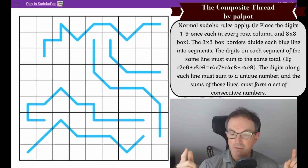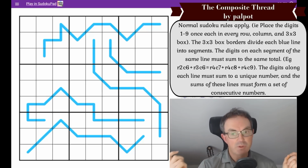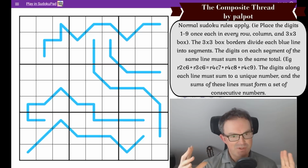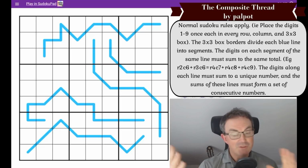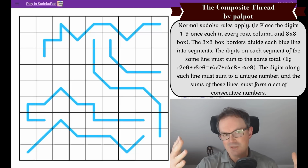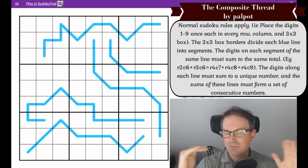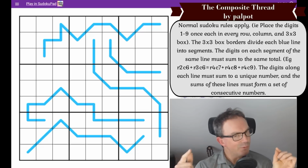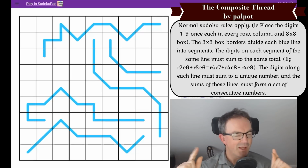And it occurred to me after I did today's puzzle, which was called The Composite Thread by Palpot, that there are some very human principles that can be extracted from the instructions to this puzzle if you just think about them and look at the grid. And I thought it would be interesting to see how an AI model got on. So I'm not asking it to solve the puzzle necessarily, although I might do if it looks like it is understanding it. But I thought, would the computer understand the simple principles involved?